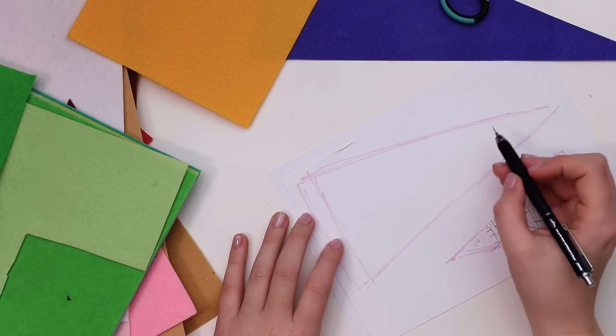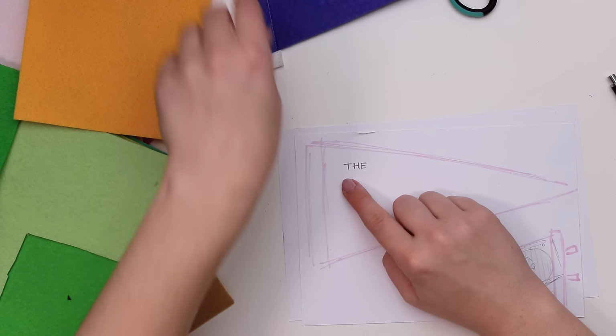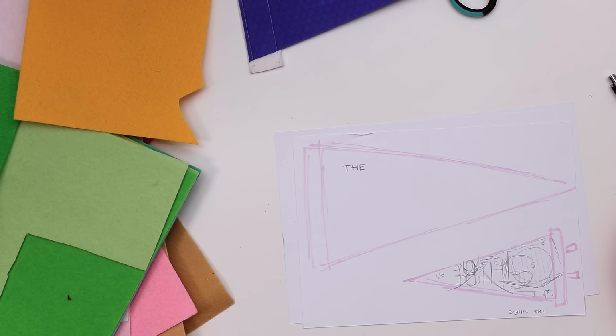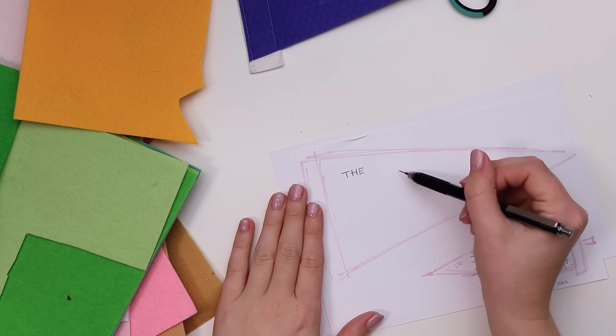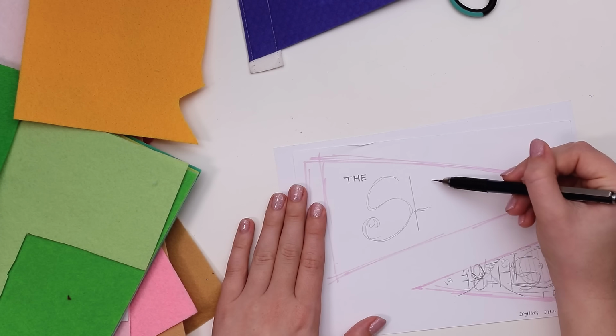Pendant. Let's put the words in first. Oh shoot, this is almost the same size. Can I cut something that small? I guess we will find out. And I want a big word of the shot. Ooh, look at the little curly. Let's see if I can spell it correctly.